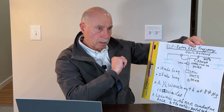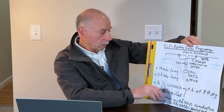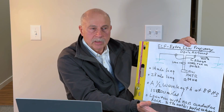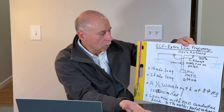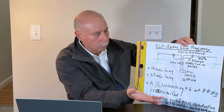And so that was why it was chosen, this location, because there's a lot of rock, and rock doesn't conduct like ground, because it doesn't hold the water that soil would, so it's not as conductive, right? So that's what they needed, because they wanted the Earth to be part of the antenna.